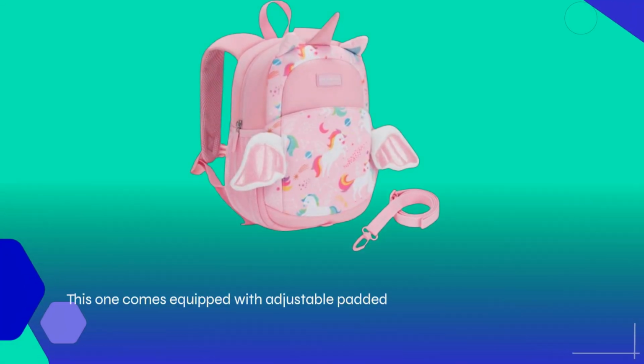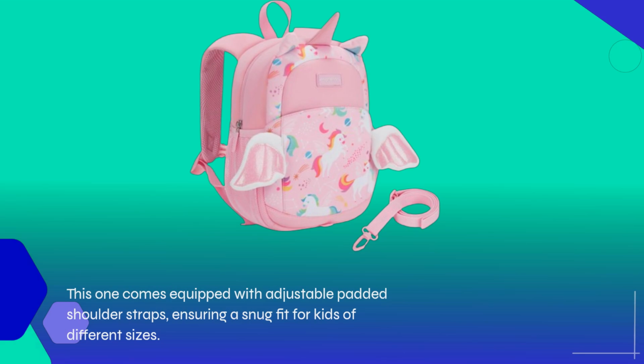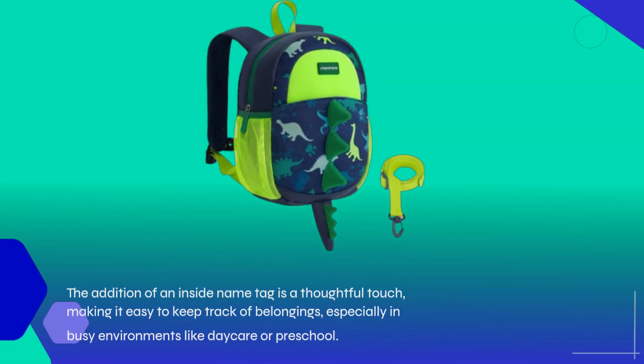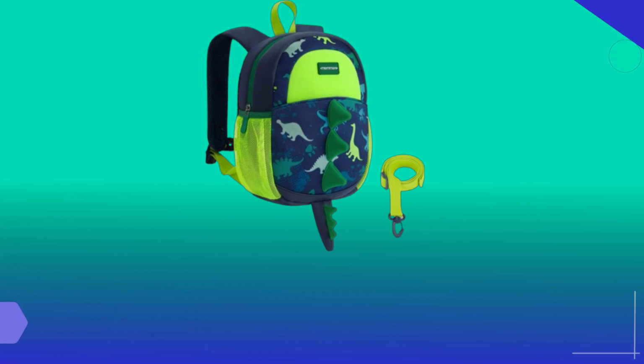This one comes equipped with adjustable padded shoulder straps, ensuring a snug fit for kids of different sizes. The addition of an inside name tag is a thoughtful touch, making it easy to keep track of belongings, especially in busy environments like daycare or preschool.